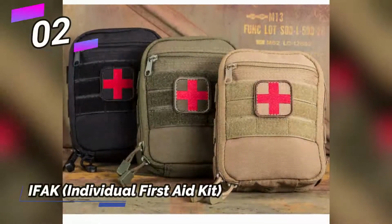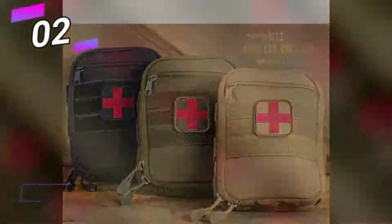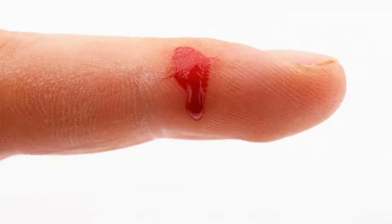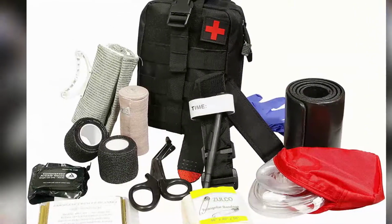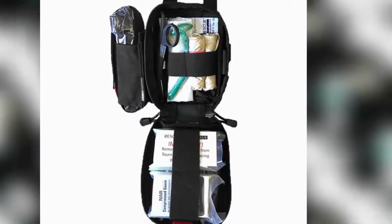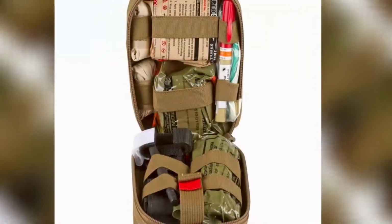At number 2, we have IFAK, Individual First Aid Kit. Your IFAK could be anything from a small kit to touch up small wounds or something that can handle injuries that are more serious. I personally choose to carry a small first aid kit that can handle both. Whatever you choose, just make sure you always have it handy. This is an item that can truly be a lifesaver.